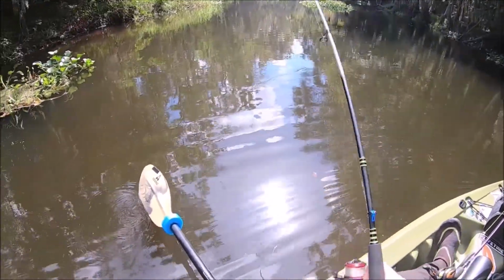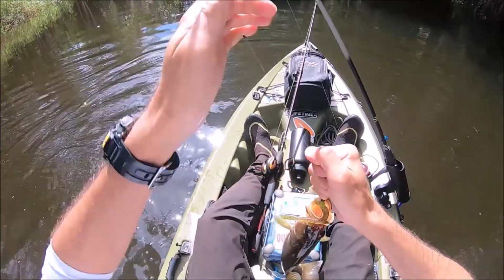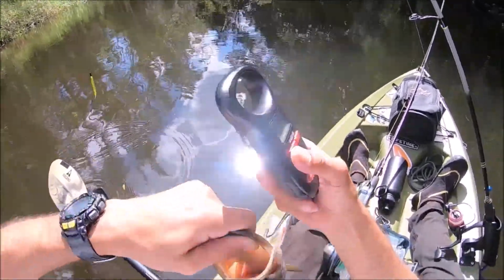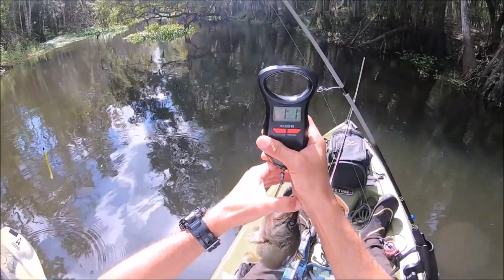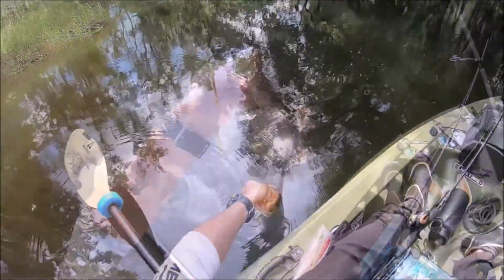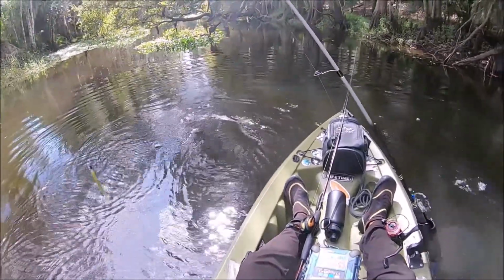Here we go. Another decent one. This one's probably at a pound, I think. Let's see, let's see. Second biggest bass of the day here. Nice little pounder. All right, little guy, thank you. The guy was hiding right under that tree too.